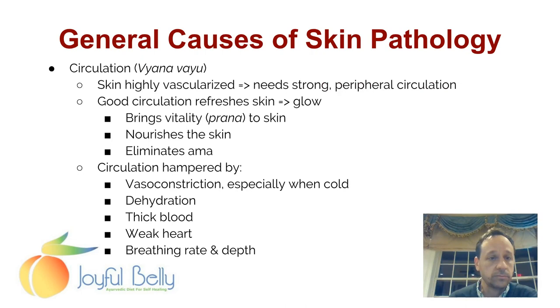Poor circulation can cause skin problems. So the skin is a highly vascularized organ. It's supposed to have good, strong blood flow, and really it can be too much or too little or just right. But your skin needs strong, good peripheral circulation in order to function well. And good circulation refreshes your skin. It kind of makes it glow. It makes your skin look vibrant. It brings vitality to your skin. It nourishes the skin. It eliminates ama from the skin.